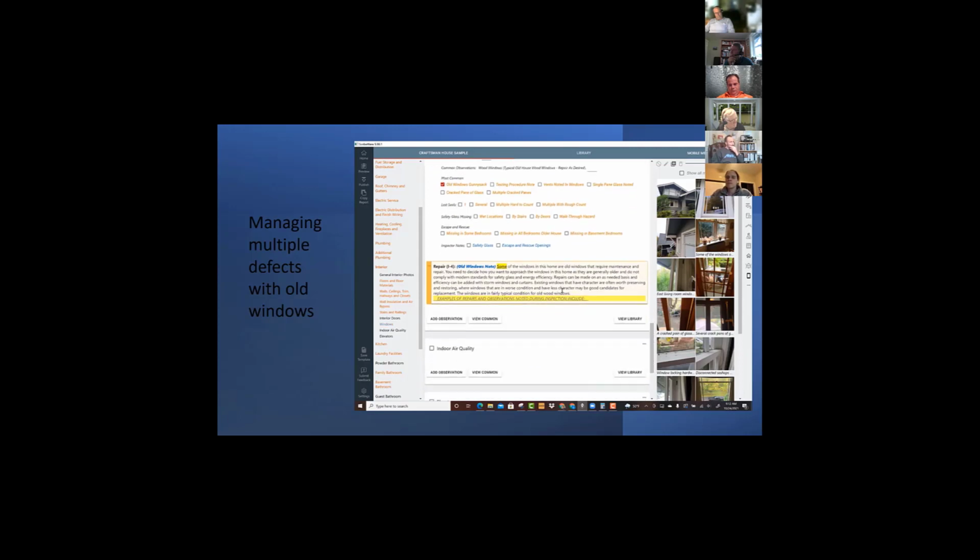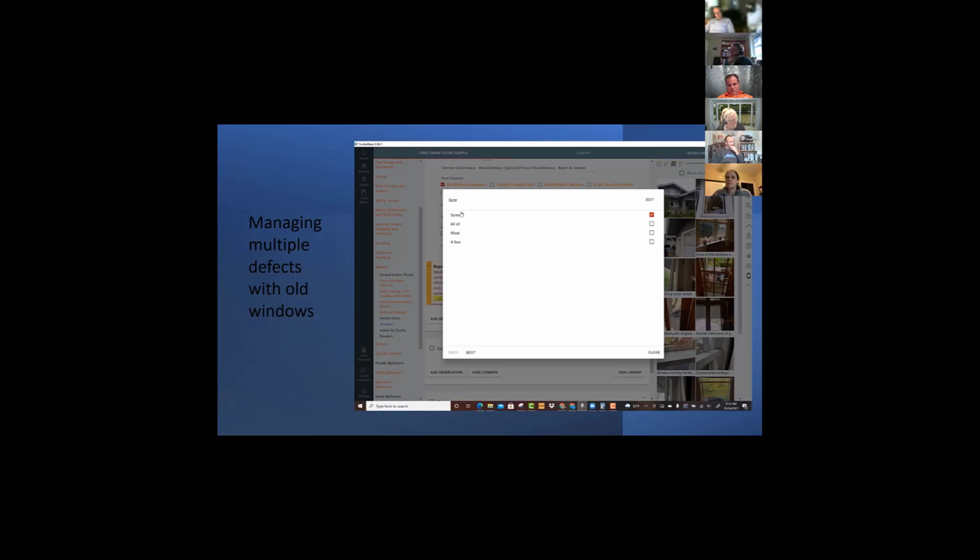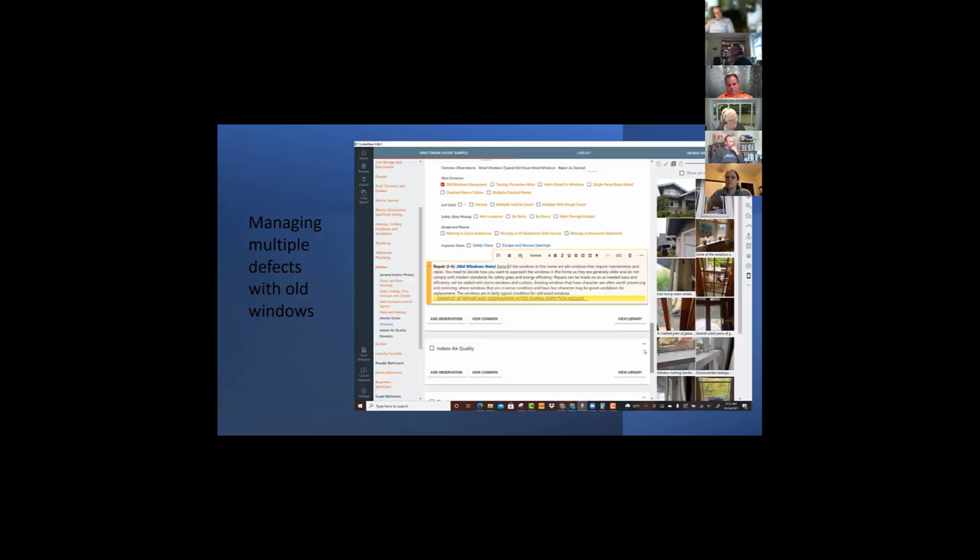So we'll read it. Some of the windows in this home are, and this is text replacement, so I can double click on that: some of the windows, all the windows, most of the windows, a few of the windows. So, some of the windows in this home are old wood windows that require maintenance and repair. You need to decide how you want to approach these windows in this home, as they're generally older and do not comply with modern standards for safety, glass, and energy efficiency. Repairs can be made on an as-needed basis and efficiency added with storm windows and curtains.